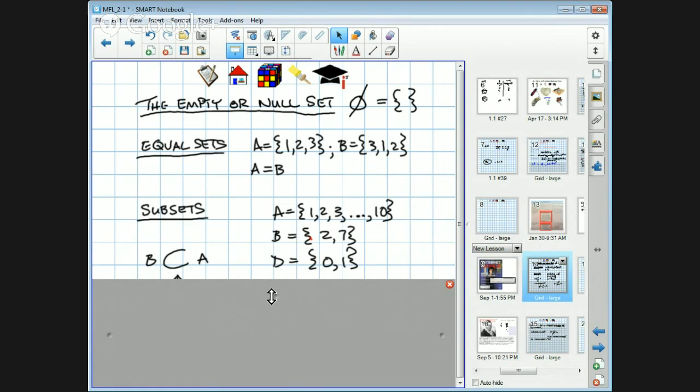You know, just from the word subset, you kind of gather it's something underneath. A subset is a part. All it is, is a part of a set. So, if you look at sets A and B, would you say that B is a subset of A?